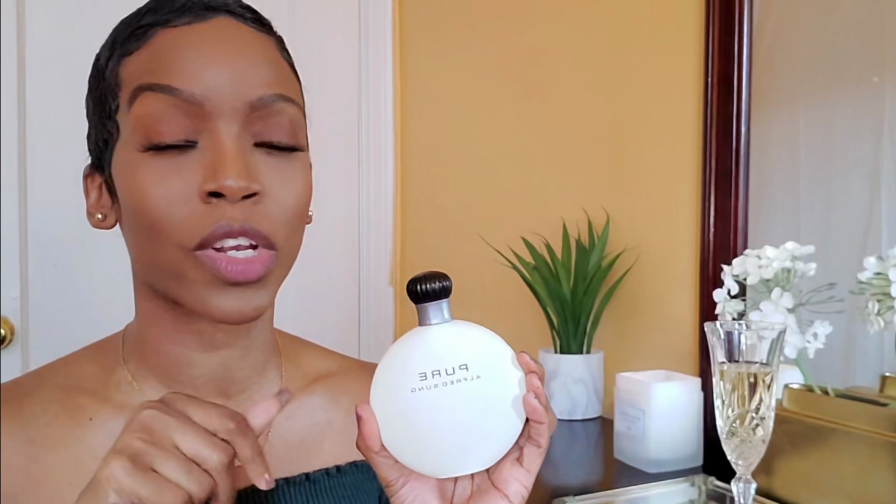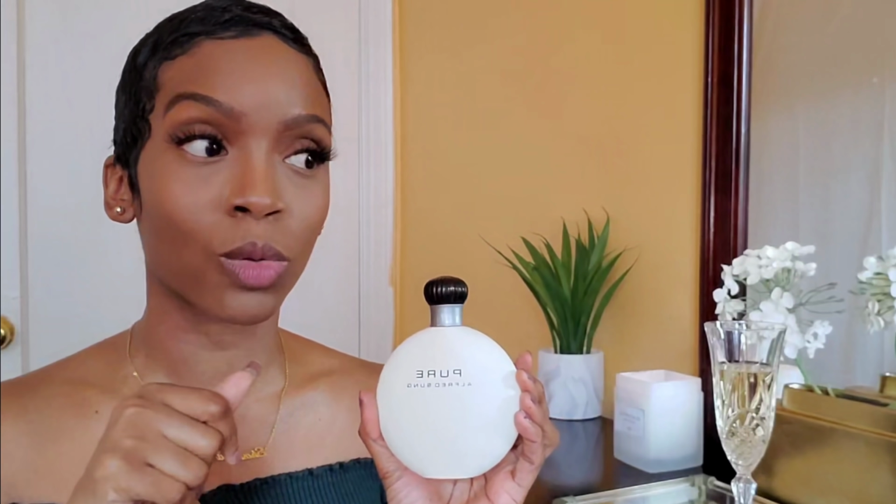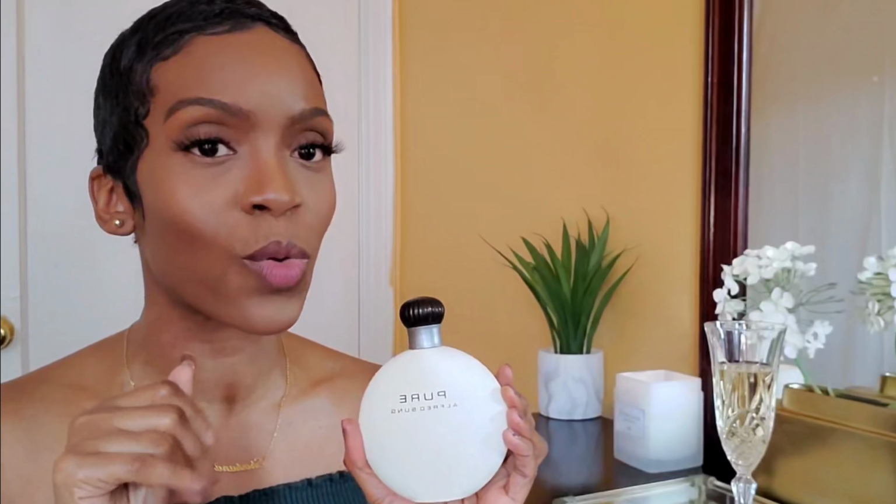Coming up next is a beautiful fragrance, also new to my collection. This one was a fragrance that someone in my comments was talking about. Y'all don't understand, I love it when you guys comment. I really take y'all's comments to heart. If you're the woman that told me this is one of your favorite fragrances and I told you I was gonna get it, this is me telling you I got it. And this is me telling you thank you.